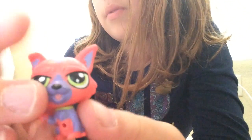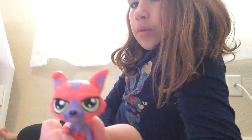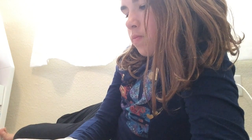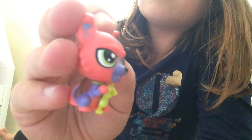Where's the other one? Here's the next one. This is Barden Barday. Okay. Where did they come up with these names? Must be hard. It's like a bright pink and purple dog. Kind of looks like a chihuahua. I don't know really though. So the thing I'm going to give him is a little fruit drink, because he's thirsty, so he's going to wear a fruit drink.